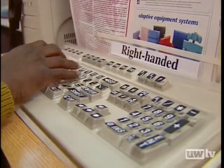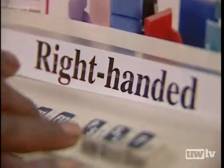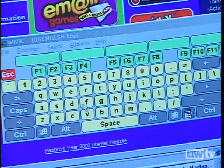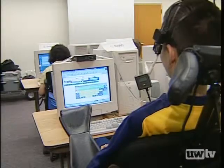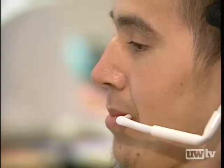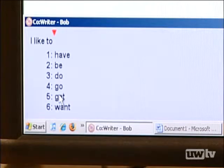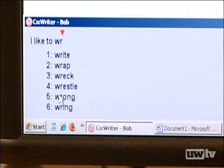For people who need to type with only one hand, left and right-handed keyboards are available. You could also use an on-screen keyboard with a head pointer or a mouse stick for hands-free computer control. Word prediction software can increase speed and accuracy.